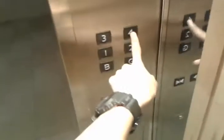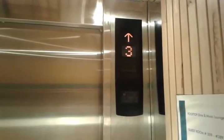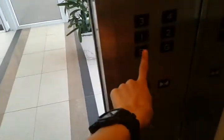Let's take one more right. And get a cab view. Same as the other building. Capacity is 14%, 1050 kilograms. Back to basement. And get the other elevator, which is the surface elevator.